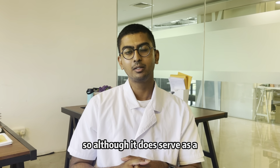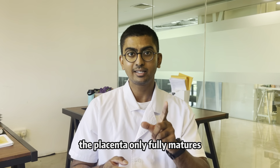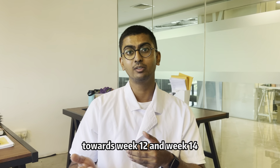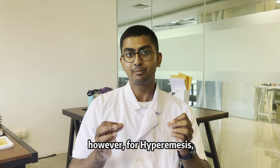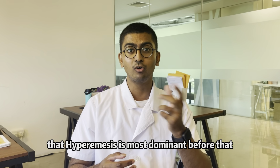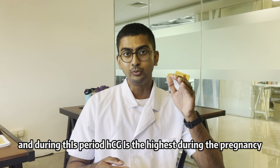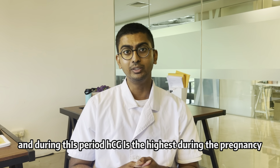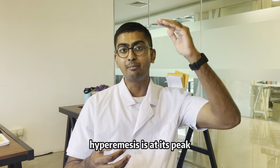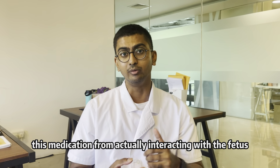So it's a very important organ. Although it does serve as a barrier to separate several important things so that it doesn't affect the baby, the placenta only fully matures and develops towards the end of the first trimester, towards week 12 and week 14. However, patients who have experienced hyperemesis will know that hyperemesis is most dominant before that, between week 6 and week 12, where the placenta is not even fully formed. And during this period, HCG is the highest during the pregnancy. It reaches a peak, and that is where it's most severe. So when the placenta is not even formed and hyperemesis is at its peak, how can we prevent this medication from actually interacting with the fetus?